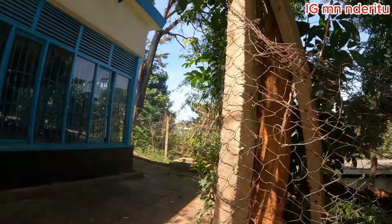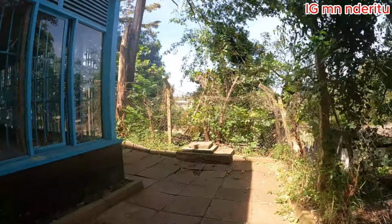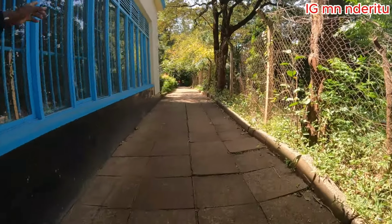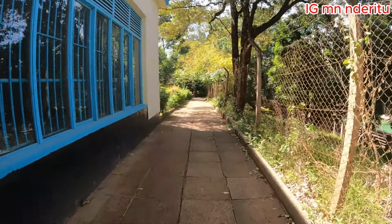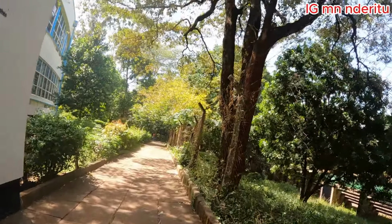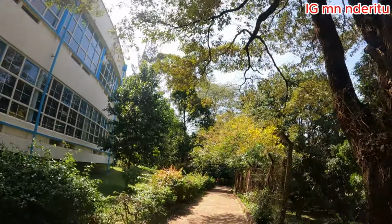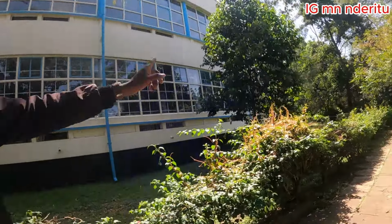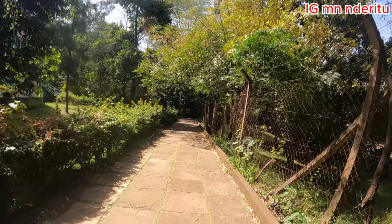So you go this way? Yes. So we are in the hostel area. This now area is the hostel and we got our mess just behind it. Wow. Nairobi is always green, guys. This now is our mess. Oh, this is the mess. Yes, the entrance is just right there.